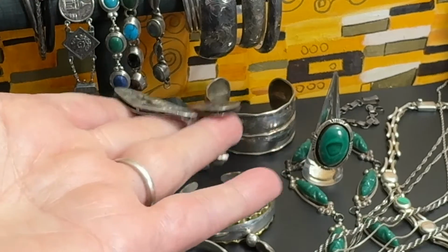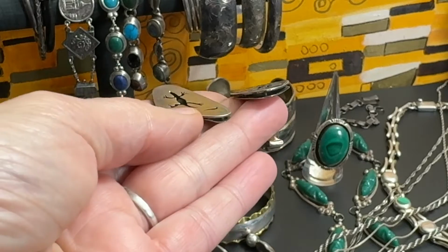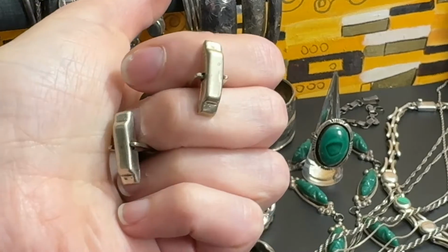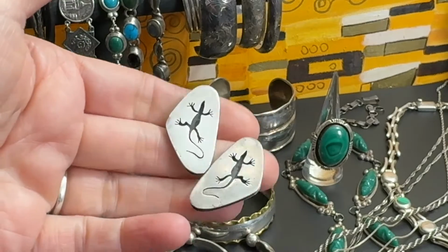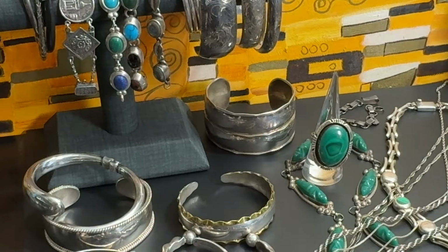Now, they're not in perfect condition. You can see there's a little bend right there. I can probably repop that bend out. But so if anybody out there wants cufflinks, sterling silver, cool gecko vintage cufflinks.